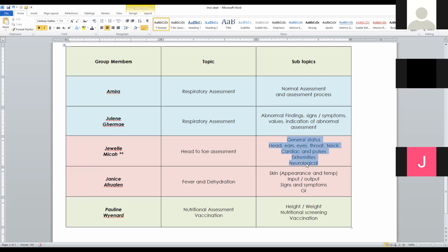Can you do this on your own or gusto mo ng partner? Okay lang. Hindi ko marinig. Jewel, di ko marinig. Will you be able to do this on your own?